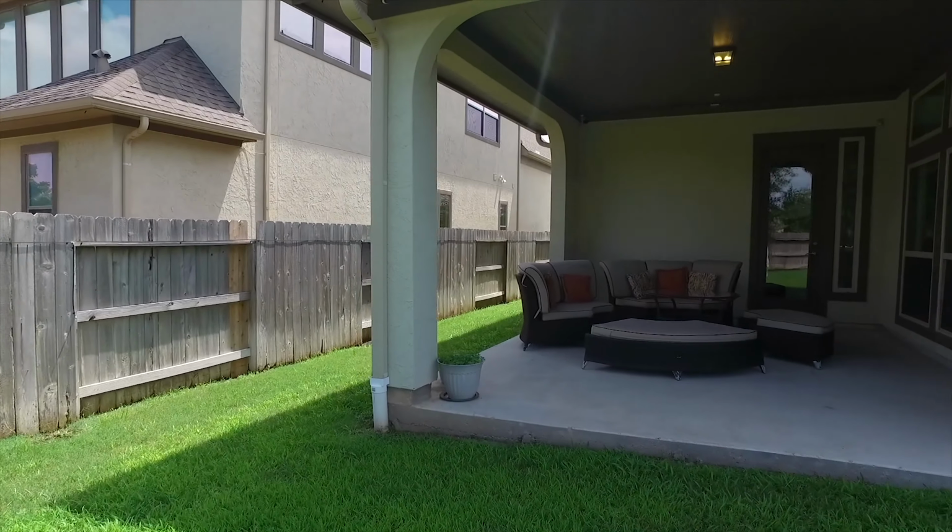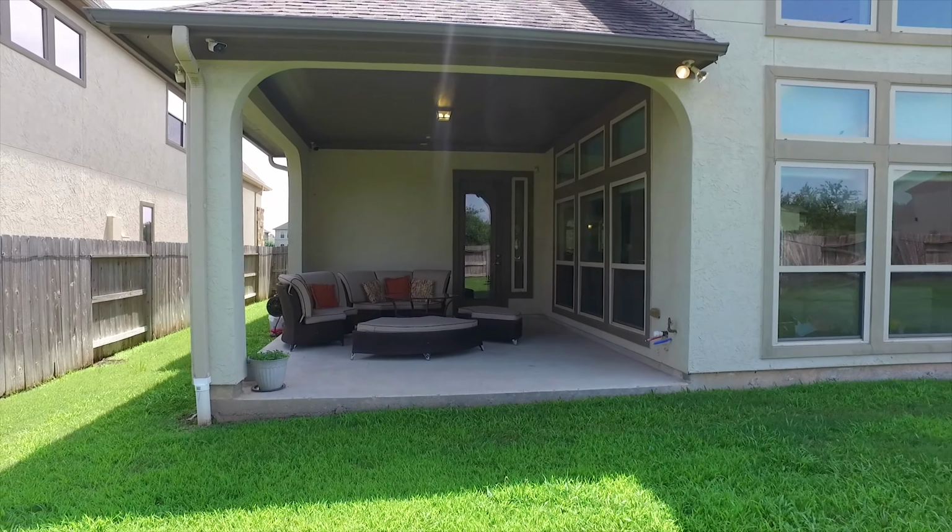In a great location, move-in ready. Make this one yours.